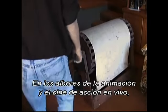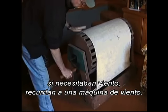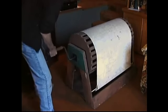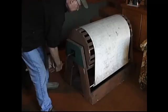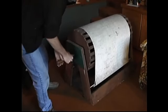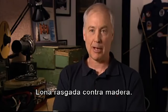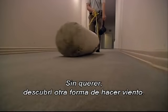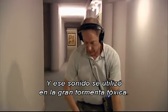In the earliest days of live-action film and animation, if they needed wind, they would use a wind machine. And you can go fast and you can go slow, or you can speed up and create a gust of wind. A lot of the wind that we hear in movies has been this artificial wind, just canvas being scraped against wood. But actually I discovered by accident another way to get wind. And that particular sound was used in the big toxic waste storm.